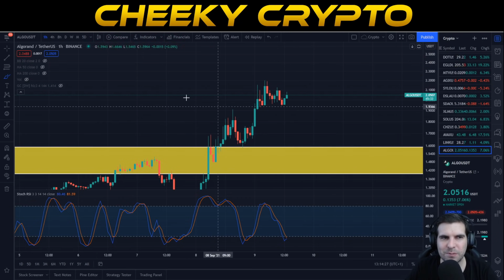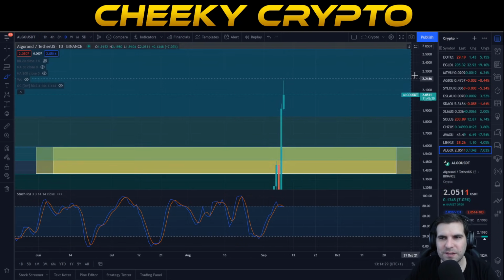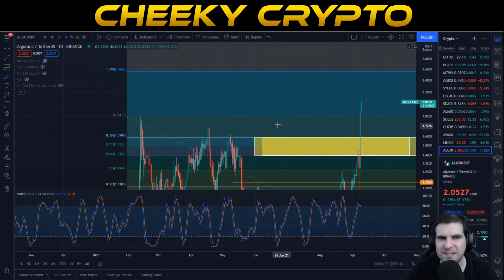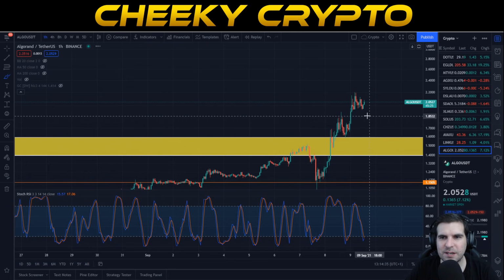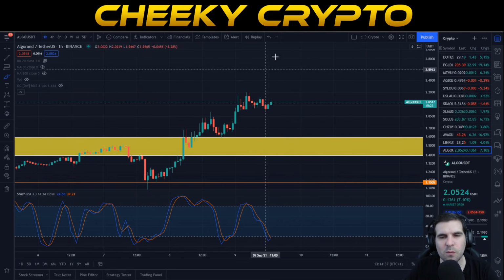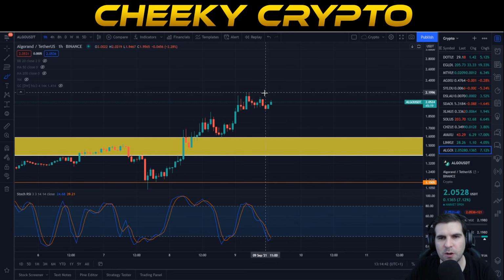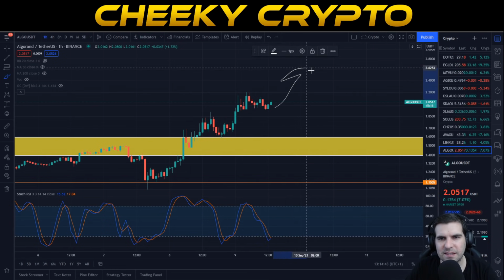Again, we obviously do have our Fibonacci retracement area of the 1.618 to be mindful of. And again, that target is $2.56. So we could see a potential $2.56 get hit within the next few hours here for Algorand as we continue the growth to the upside with our stochastic RSI and these candles.